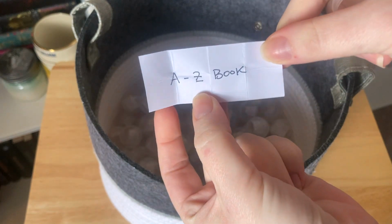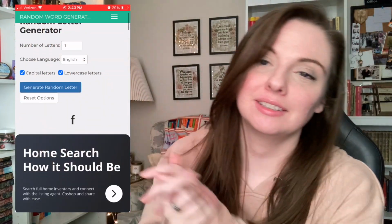Oh, okay. The next prompt is an A to Z book, and this just means I use a random letter generator, and the book title has to start with that letter. So I did, you'll see right here, and I got P, which was harder than I thought it was going to be, but I've decided to go with one that I've been trying to finish for like half a year at this point. And I'm going with the series title rather than the book title, and that is the 5th book in the Percy Jackson and the Olympians series, which is The Last Olympian.